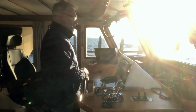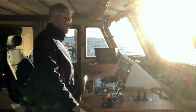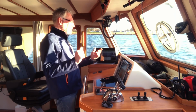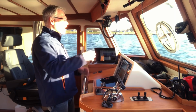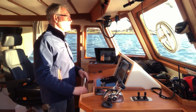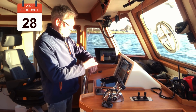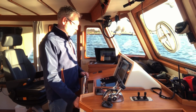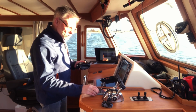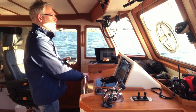Let's have a look. We have 16 knots of wind. You see me smile. And I know there is a big contrast in the wheelhouse because of the sun and the shadow, black and white. That is because it is the 28th of February 2022. Let me try to show you something of the Haringvliet via my chart plotter.